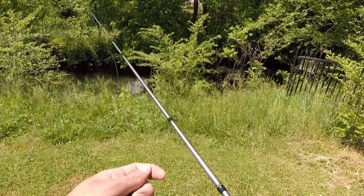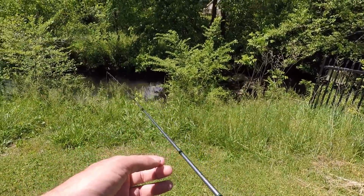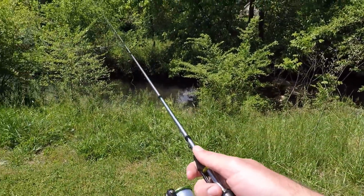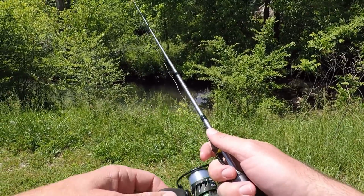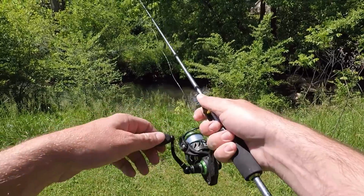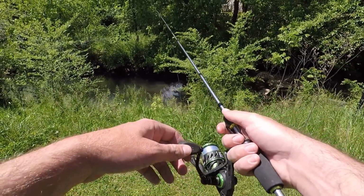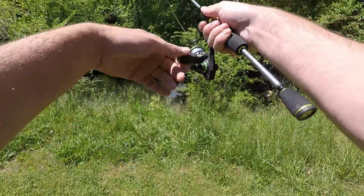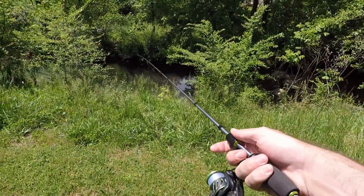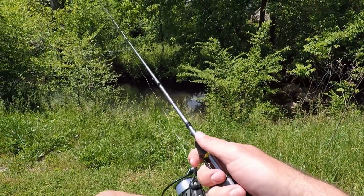Oh, I just walked right up to the bank, looked in the water, and there's a little bass in there. Let's see what's hungry. Come on. Missed it. Oh, there's a couple bass in there. All right, I gotta stand back like this so you don't spook them. But there were several fish that went for it.